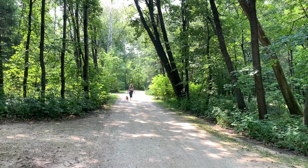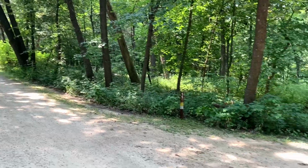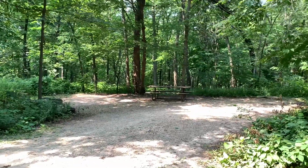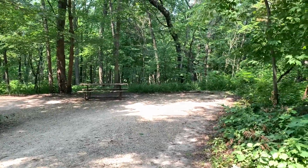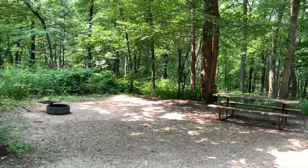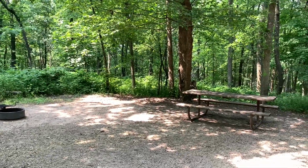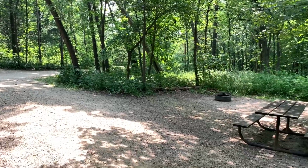A lot of these sites do have a slope on them. I wouldn't recommend this one for an RV, but if you're tent camping, site number 11. Here's site number 11. Too much of a slope on there for my liking if you're RV camping, but if you were tent camping, you back your vehicle in here. You can pitch your tent right there, and you have your fire pit and picnic table. And here's another vantage point of site number 11.